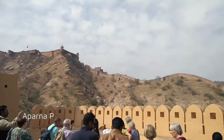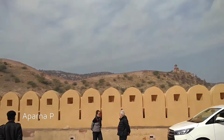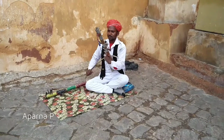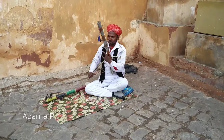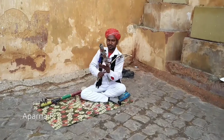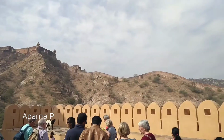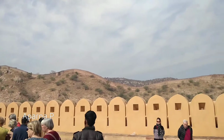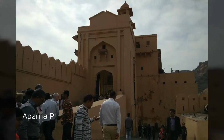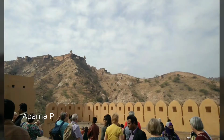We have reached the top of the hill and we will be going inside the fort. You can see the Jaipur fort from here. You can see the 12 kilometers long great wall surrounding this fort. Now we are entering this fort. Now we are inside the fort.